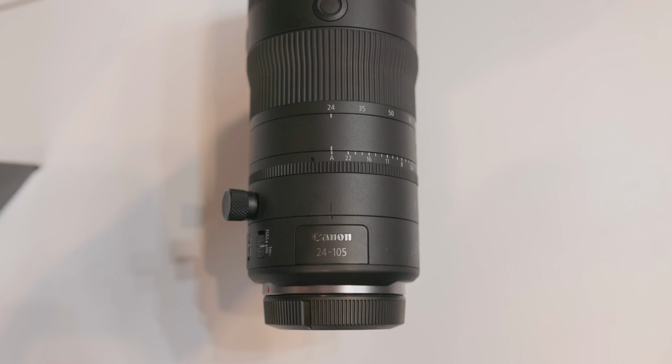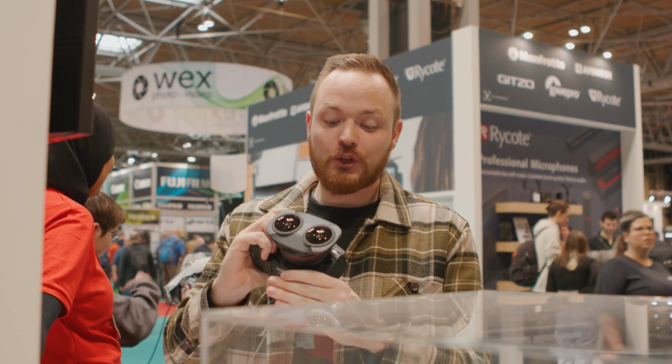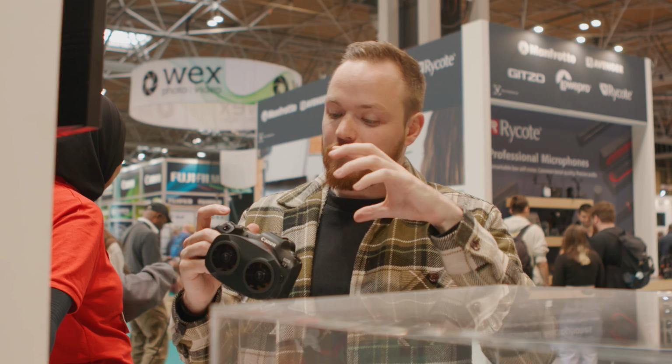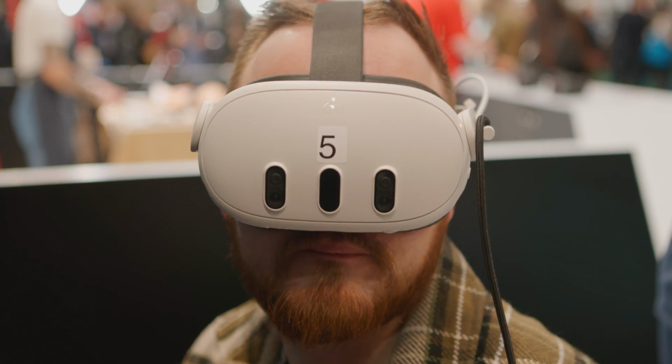Now, Canon are known for creating kind of weird and wacky lenses. We've just looked at the 24-105 as well as the 10-20mm. But the probably most unique lens I've seen is this. This is the 5.2mm dual fisheye virtual reality lens. Now, we've got it on the R5 at the moment, which basically means you've got two 8K kind of slots that you can view it through. And then what you do is you use a VR headset to kind of view your footage.